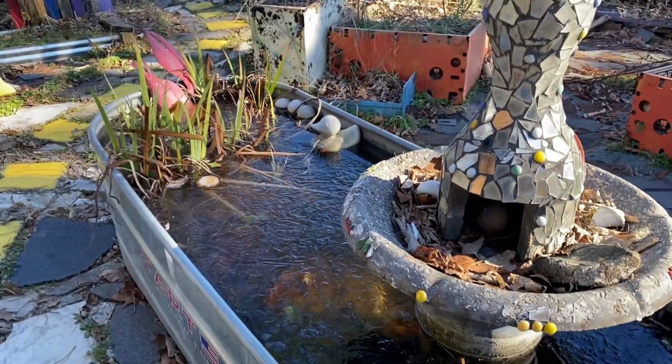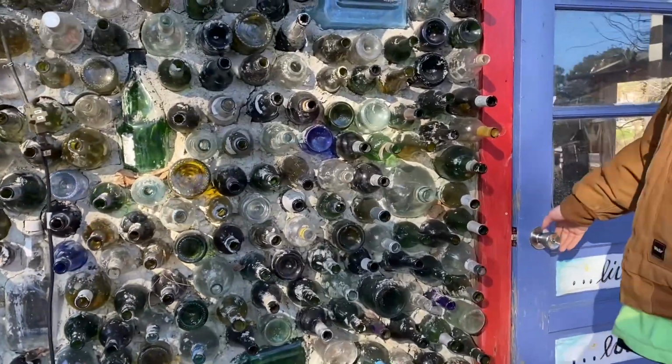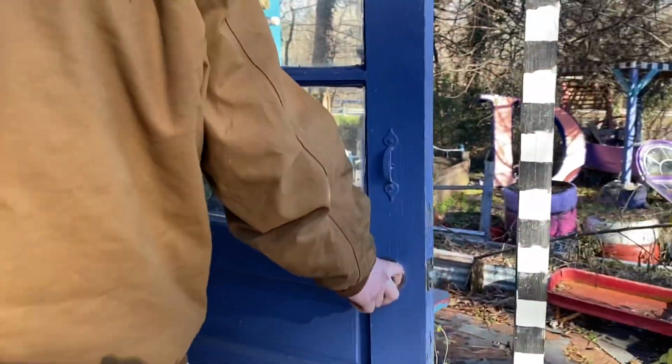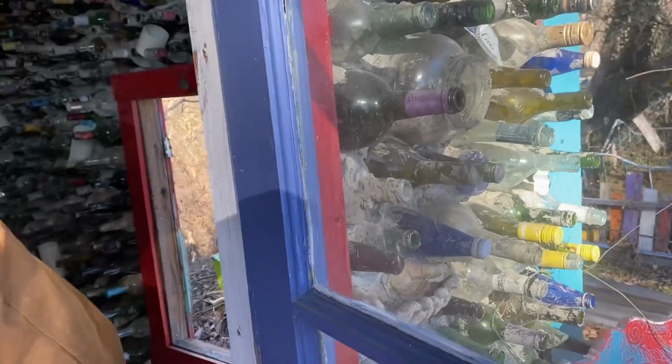Garden, this entire little pond thing is frozen. Again, it's January, folks. There's a bottle house, like I said, inspired by Howard Finster. Howard Finster has a famous bottle house at the Paradise Gardens in Summerville, Georgia. I also have a video of that too, that's not at the Finster Fest, if you want to check that out. Well, let's go in here and check it out.